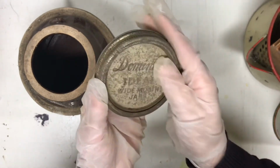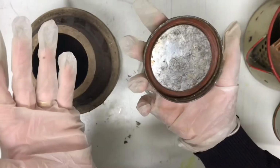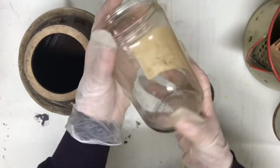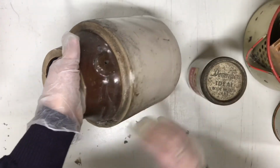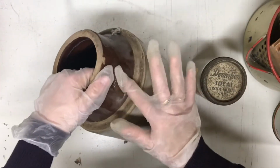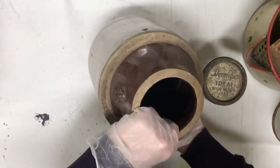Dominion, ideal for wide mouth jars. Co-op peanut butter. Neat. And here is one of the Crocs. Very, very dirty. It's missing its handle and its lid. It's in good shape otherwise.